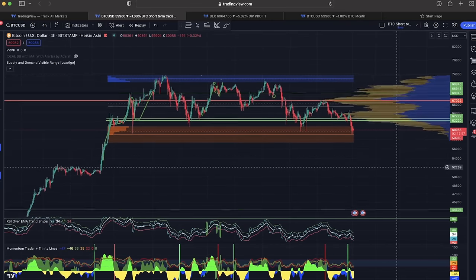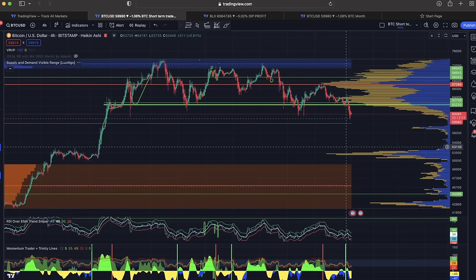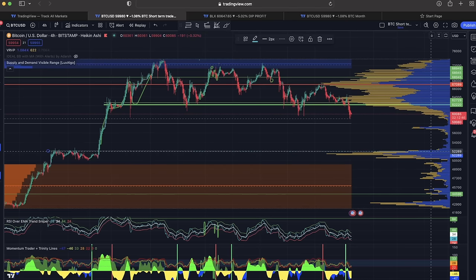Of course, yes, I see all the influencers, and I agree, if we break this area, then the next area of support would be here, of course, at the 52k area. Yes, that is true. That is the next area of support. But then we still need to break this area of support.